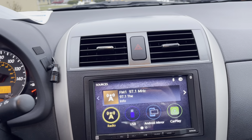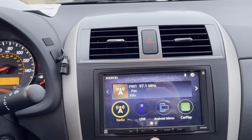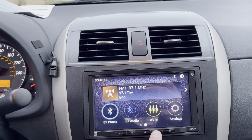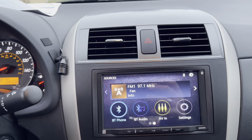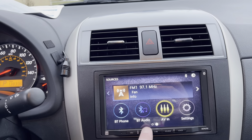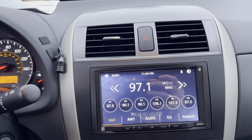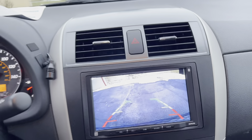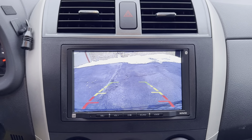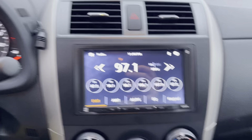Here we have AM, FM, USB, Apple CarPlay, Android mirroring, depending on what kind of phone you have, Bluetooth audio, Bluetooth phone. So all of your current technology, very easy touch screen, boom, boom, swipe, radio, very easy to use. I just put it in reverse, has a really nice crystal clear, look at that, backup camera, real nice image, real clear, real big. So got that going on there.